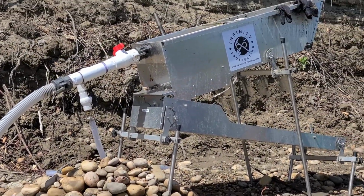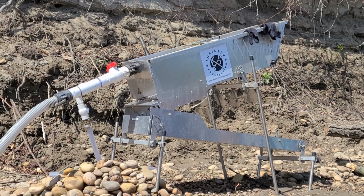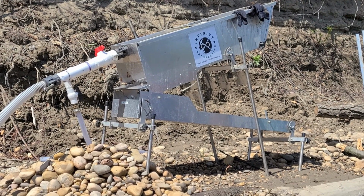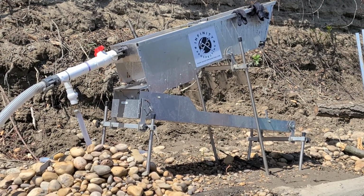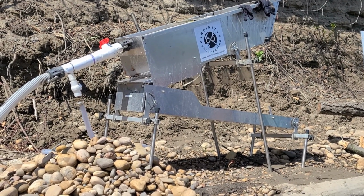And here we've got the Answer set up on top of the hill. Oops, let me adjust in here. And we shoveled, I don't know, not that many shovelfuls, probably 6 or 8 buckets, 3/4 full. And we got that whole amount of little tiny flower gold.